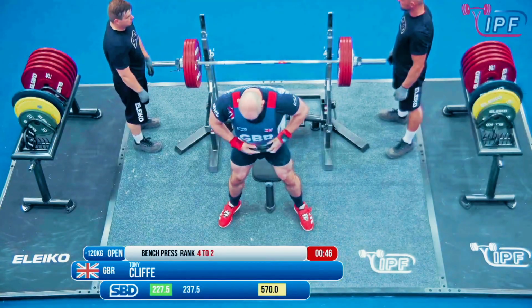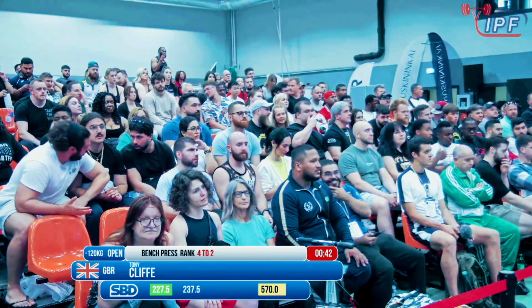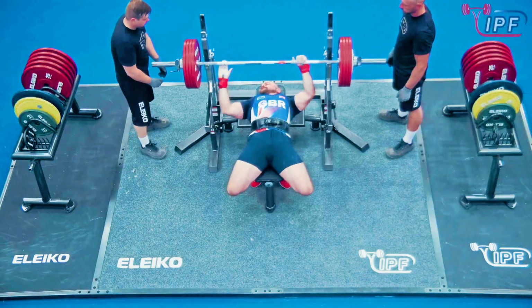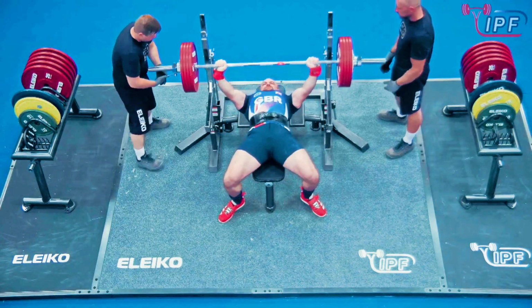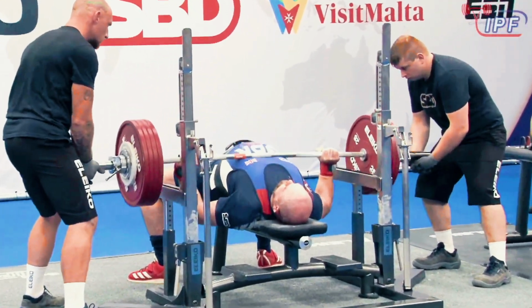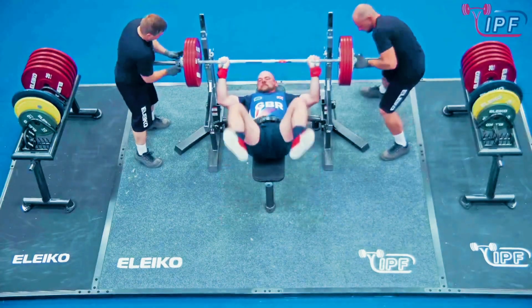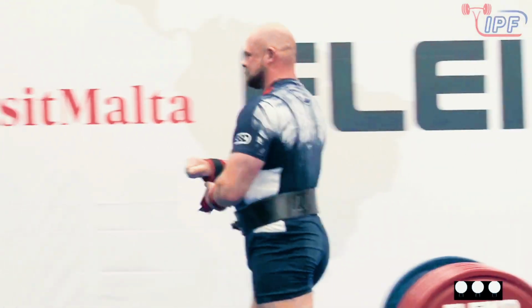Here is Tony Cliffe, daddy of British powerlifting. 237 and a half on the bar. Second generation powerlifter. He has been in the sport since he was 14 years old. And he's got more in the tank. I've got to say, Joe, that was significantly more comfortable than his opener.